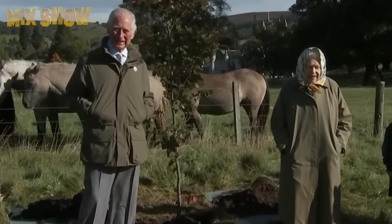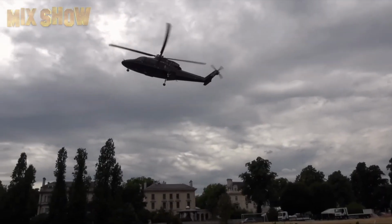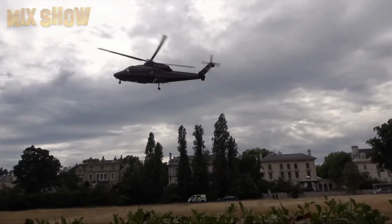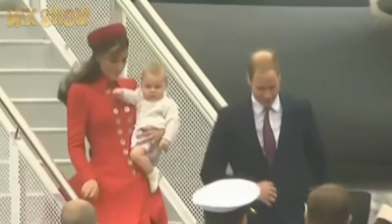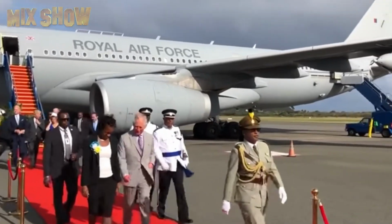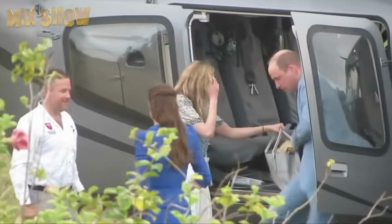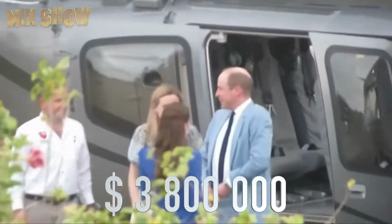The royal court tries to optimize expenses year after year. For example, they reduce the number of flights and rent out a royal helicopter. But despite this, only the family members' travel is calculated in six figures. In 2019, $6.4 million was spent on official trips, and in 2020, $3.8 million.